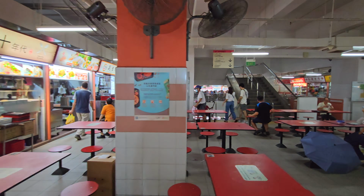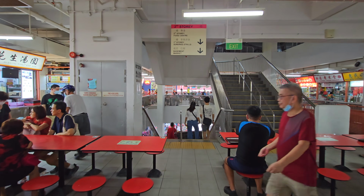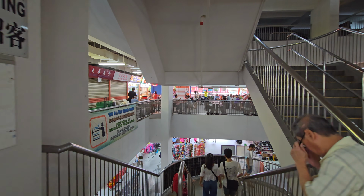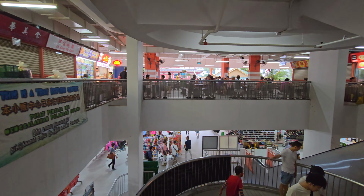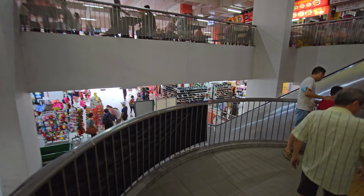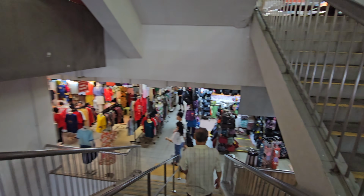Okay, let's go ahead and go downstairs so that I can show you the basement market. All right, and there's an escalator to go up and a staircase to go down. So I guess I need to get my exercise. I haven't been walking quite enough today.